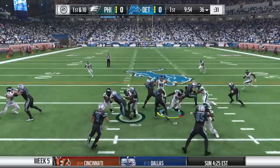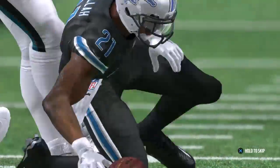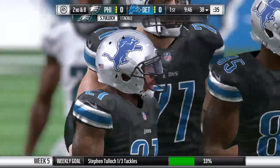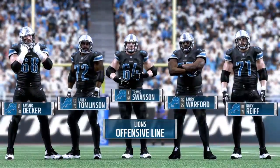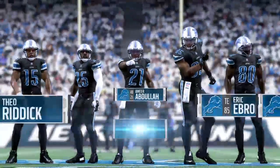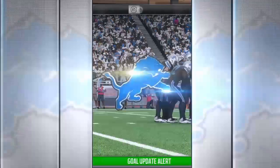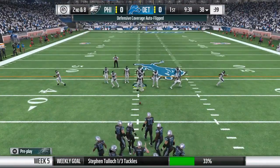The second-year man from Nebraska, it's Amir Abdullah, and he'll get this up to about the 38-yard line. 2 yards on the pickup there. It'll be 2nd and 8. And here's a look at the starting offense. Let's see what the offense comes with here. 2nd and 8.